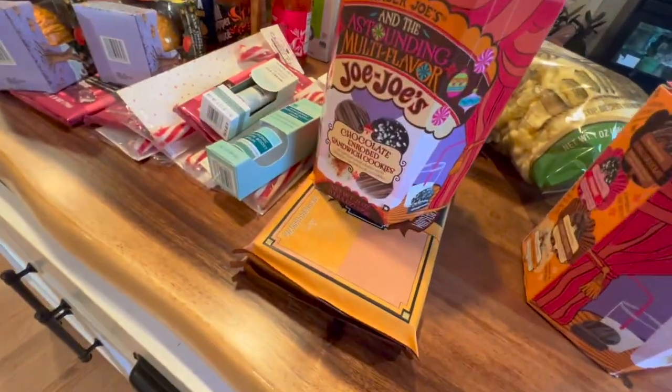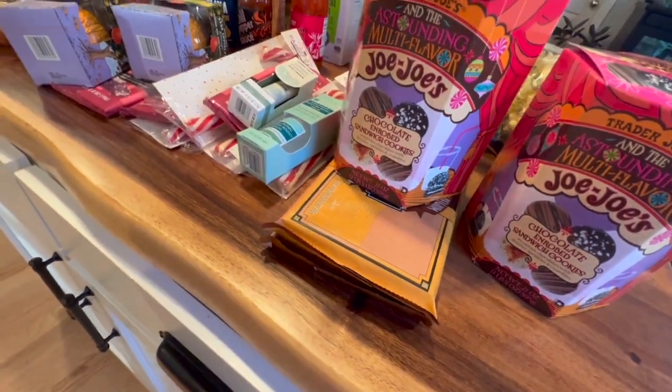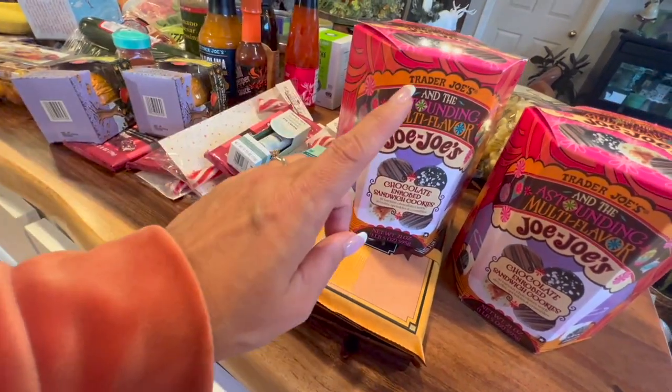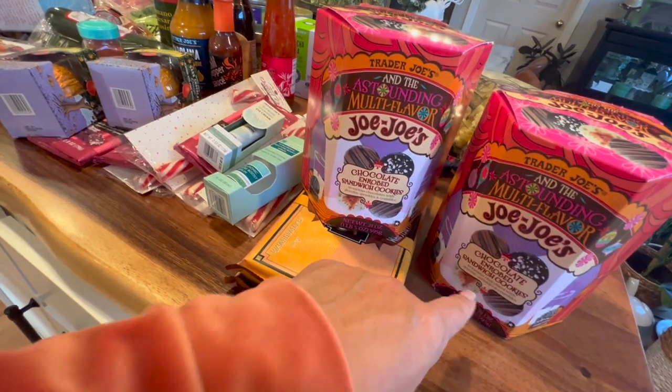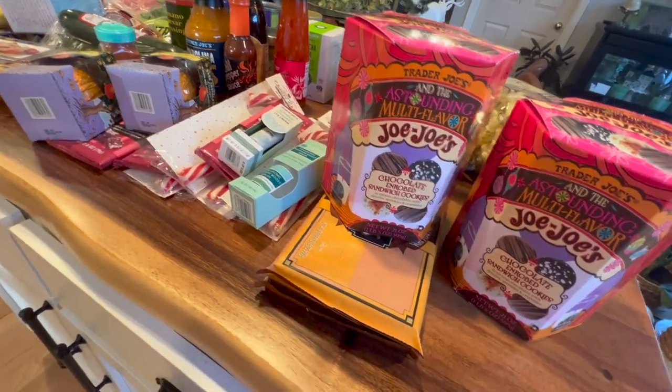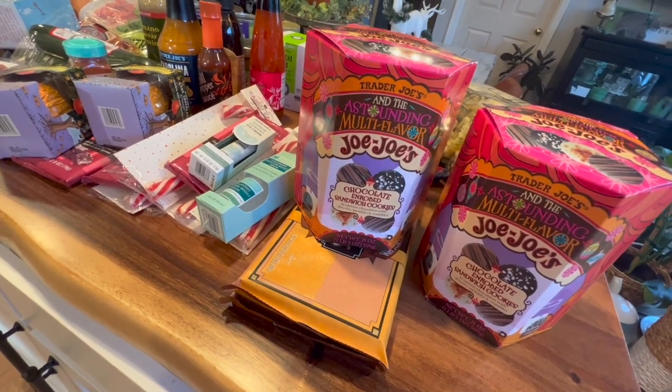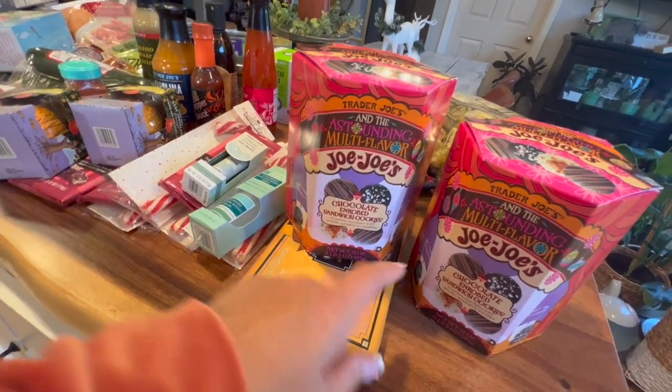And then this one, we bought two of them. Okay. This one is for Danica's teacher along with a gift card. And then this is for Danica's bus driver along with a gift card. So I'll get like a $20 gift card from probably Starbucks, because Starbucks is easy.